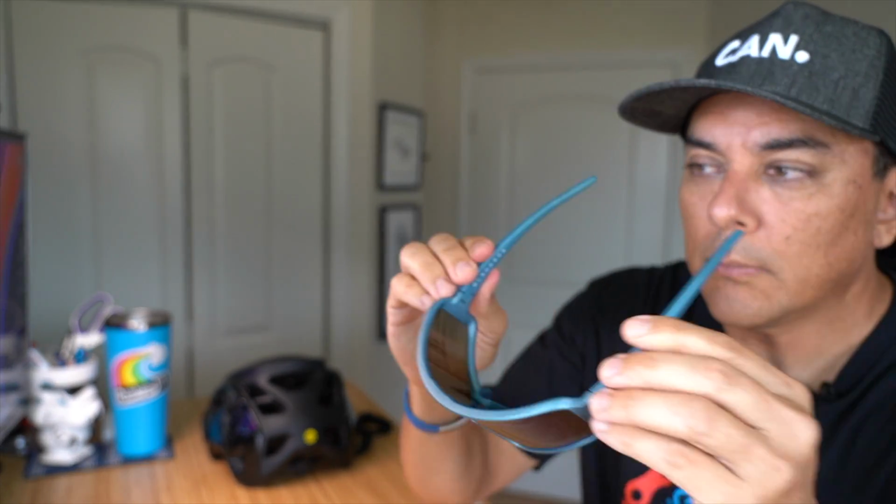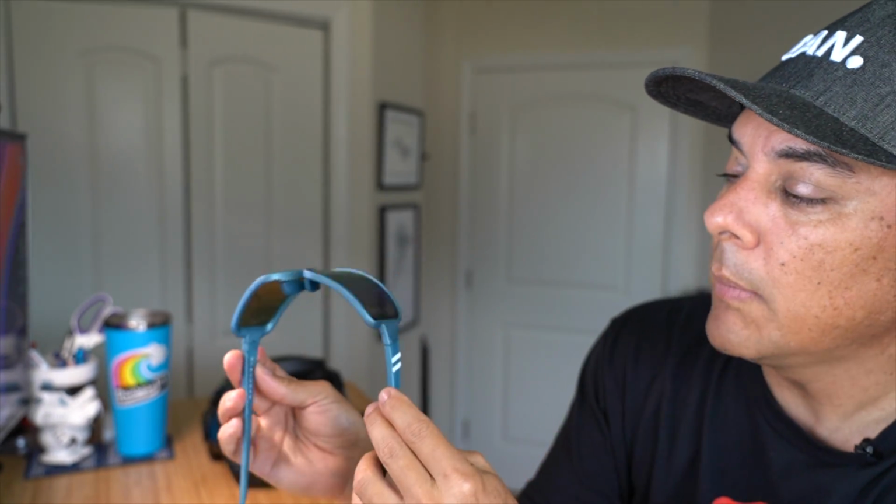It does feel a little tight here, and I don't know if that's on purpose to keep it snug or if my head is just fat. I don't know what it is. But they seem made pretty well.